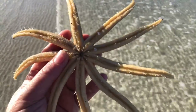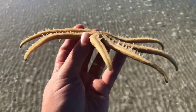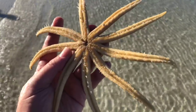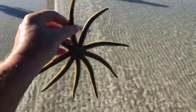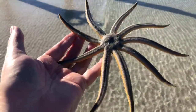I don't know if these have sexes. I was saying that earlier in our beach walk. I don't know if there's a male sea star and a female, or how they reproduce. See lots of little baby ones here. I actually had a photograph of one that was pregnant. That was pretty neat. But that's a great specimen right there. The nine-armed sea star.